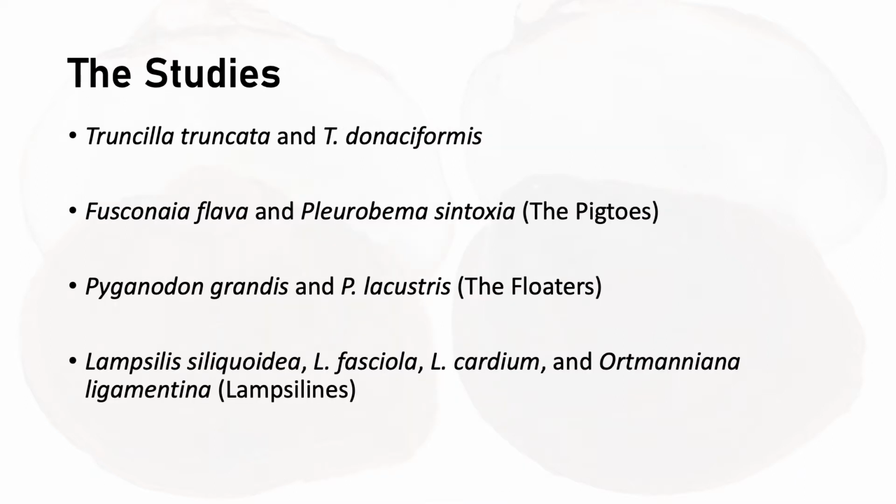The species that we are going to be focused on in this presentation are Transilla truncata and Transilla dunassiformis, Fusconea flava and Plerobemus syntaxia, or the pigtoes, Pyganodon grandis and Pyganodon lacustris, or the floaters, and Lampsillus silicoidea, Lampsillus fasciola, Lampsillus cardium, and Ortmanniana ligamentina, which we are referring to as the lampsillines.